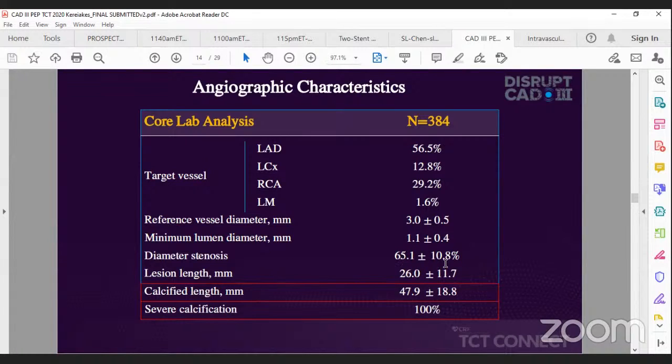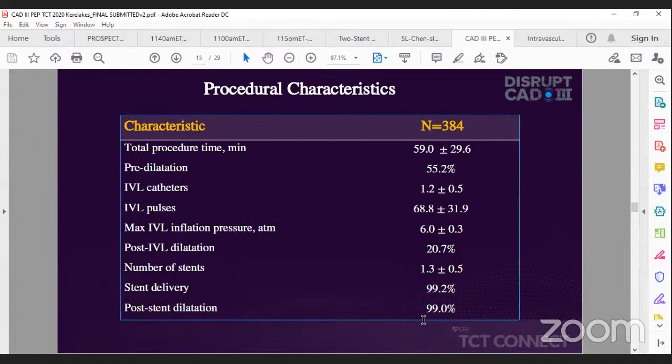65 plus minus 11, lesion length 26 plus minus 12, calcified length, look how long, 47.9 plus minus 18.8, and severe calcification by the definition that I told you, achieving 270 degrees, three quarters of a full circle, and more than 15 millimeters of calcium was included in all the 384 patients.